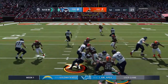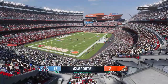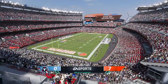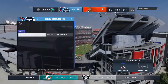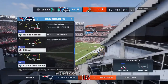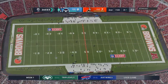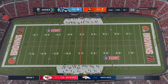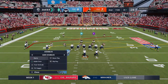From the shotgun now, here's an inside give. And he'll manage to break a tackle and get this forward for a couple. It'll be 2nd down. The last run good for 2. Here's 2nd and 8.